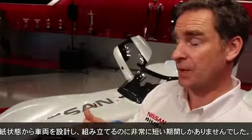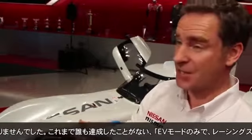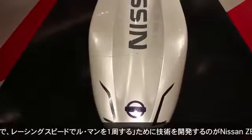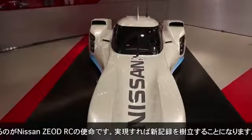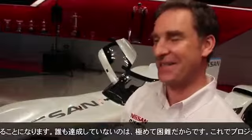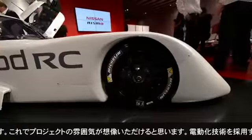And first of all, looking at what the parameters for the electric drive would be. This is the challenge. This is what ZEOD is really all about. It's the electric drive technology that gets us one lap of Le Mans at racing speeds. Never been done before. It will be a world record when we get it. And it's not been done before because it's really, really difficult. And really, that set the whole tone for the project.